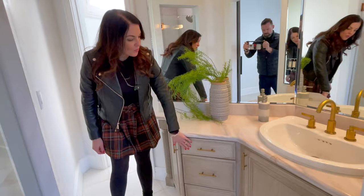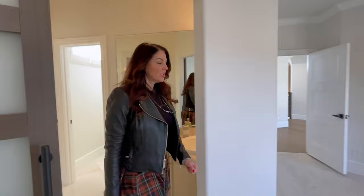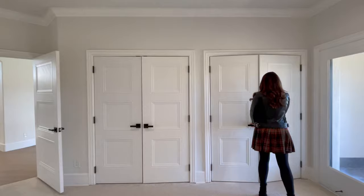And you have the beautiful cabinets once again, marble countertops, full walk-in shower with the marble. And then your water closet just behind. You also have two sets of double door closets in here. And again, all built in. And then like I mentioned, every bedroom you're gonna have access to get outside.